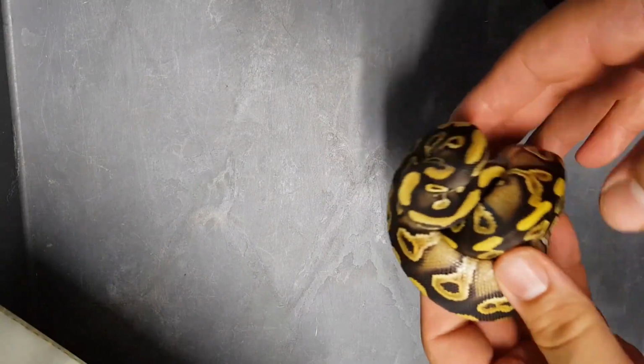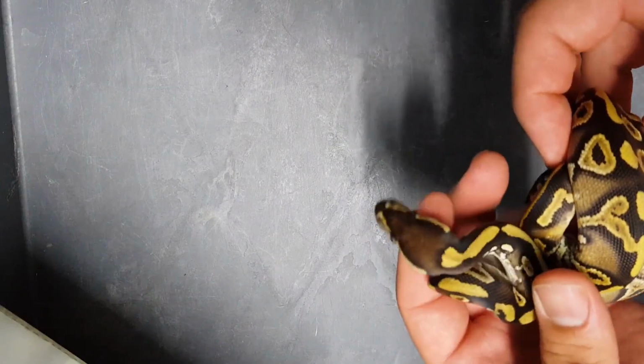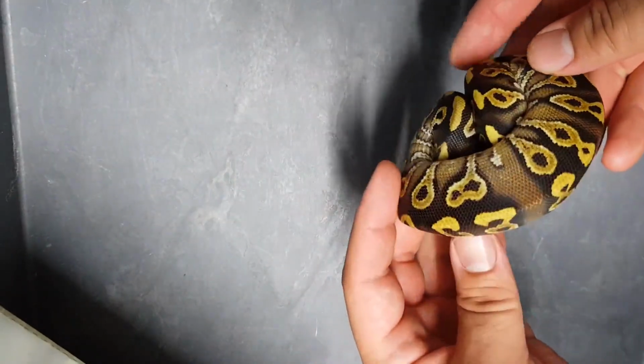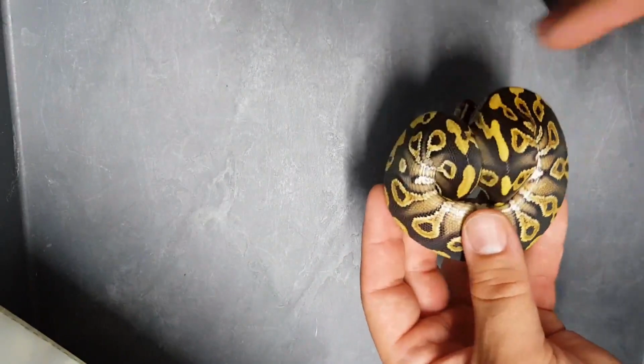Next up was a very cool clutch. It was my GHI Mojave Yellow Belly to my Pastel Highway Mel. I got some great looking babies out of it, and this clutch has stumped me, and I'm still trying to figure out what some of these babies are. But I'll start off with the ones I know. Here is a very beautiful Mojave Yellow Belly or Gravel Mel. He is available. He's 150. Look at that, nice ringer. And he will be going up on my Morph Market account soon.